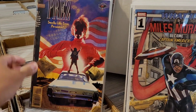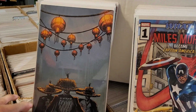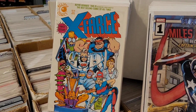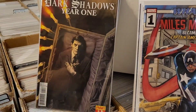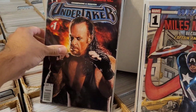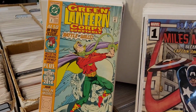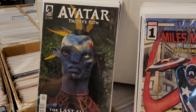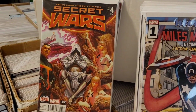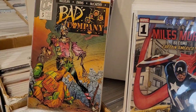Ed Brubaker, always like to check stuff out by him. So a lot of variant covers, some condition issues on this one, but not too bad. Some of these did surprise me with their condition issues or lack thereof. So a lot of fun books here, a lot of variants, a lot of Marvel variants. Again, I have to look everything up here still, so some of these might find their way back into the dollar bin. Secret Wars these days, I guess I'm pulling those.